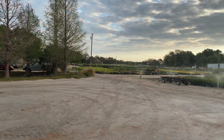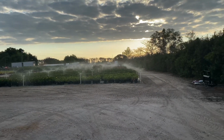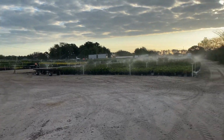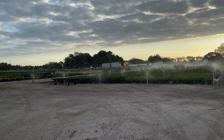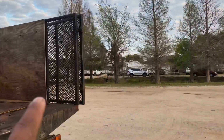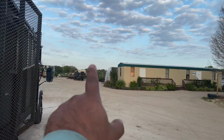So right here at this beautiful wholesale nursery. This is a wholesale nursery out here in Winter Garden. It's called Brantley's Nurseries. It's a wholesale nursery, so got a lot more variety here. Quantities. But this nursery here goes from all down there, all the way around, all the way down to that way.